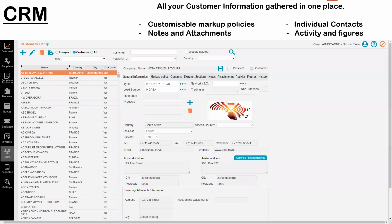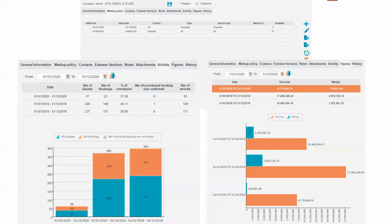Our customer relationship management tool allows you to save all your customer information in one place. With Nextour, you're able to create customizable markup policies per client. You're able to add notes and attachments and see a quick overview of activities and figures for the past 3 years. In this section, you're also able to upload your client's logo, which is then pulled through onto your quotation for a more personalized feel.